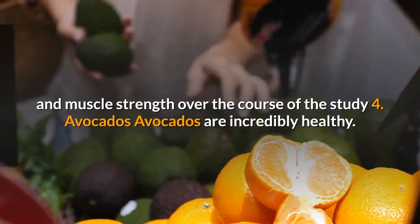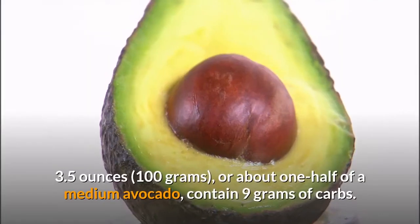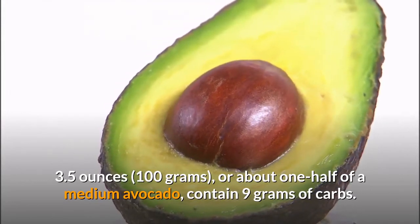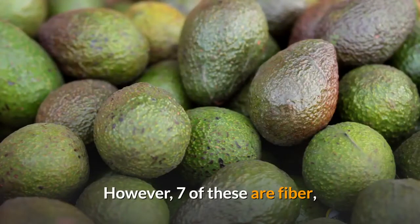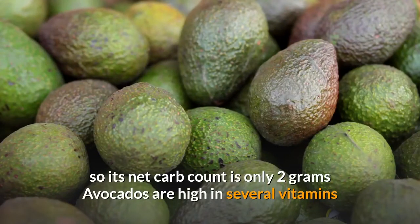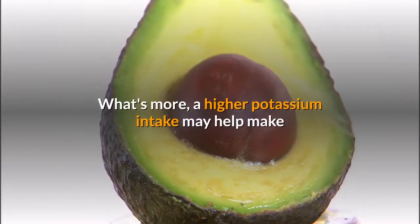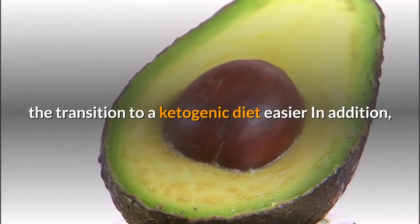4. Avocados. Avocados are incredibly healthy. 3.5 ounces (100 grams), or about 1/2 of a medium avocado, contain 9 grams of carbs. However, 7 of these are fiber, so its net carb count is only 2 grams. Avocados are high in several vitamins and minerals, including potassium, an important mineral many people may not get enough of. What's more, a higher potassium intake may help make the transition to a ketogenic diet easier.